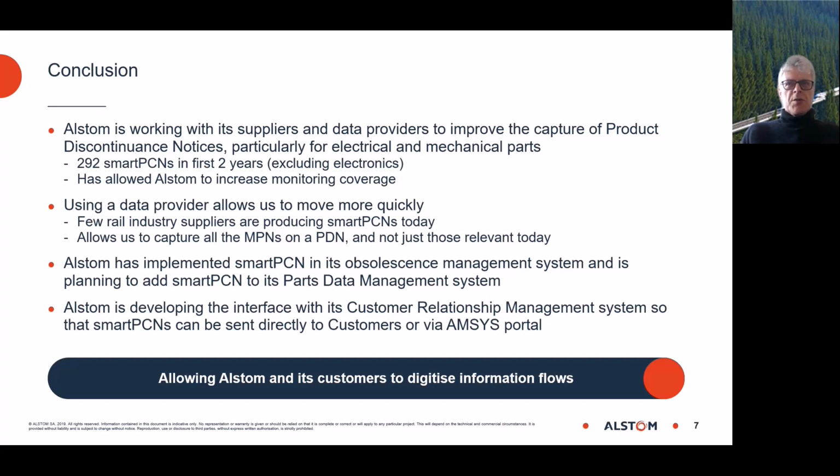What it's done is to enable us to improve the capture of those product discontinuance notices. Something like 30% of them are ones that we didn't receive anywhere else in the business, so they were new to us when we first synchronized them with our data provider. So it has allowed us to increase our monitoring coverage at low cost, because I think, as everybody knows, if you're trying to monitor the availability of mechanical and electrical components, it is not cheap.